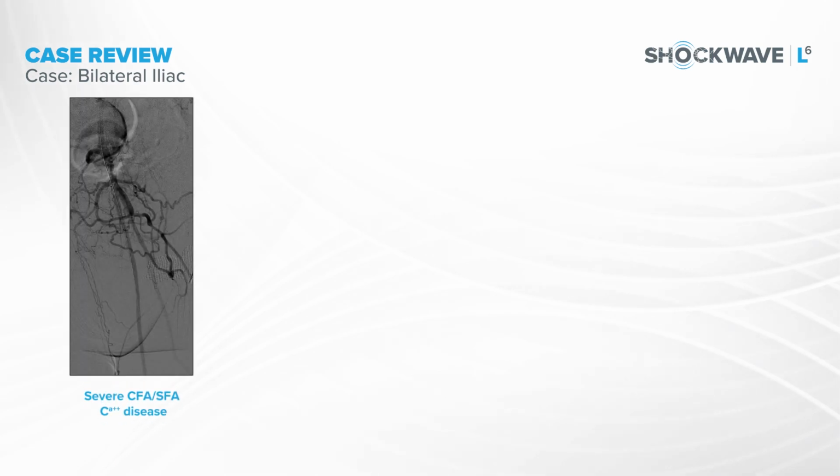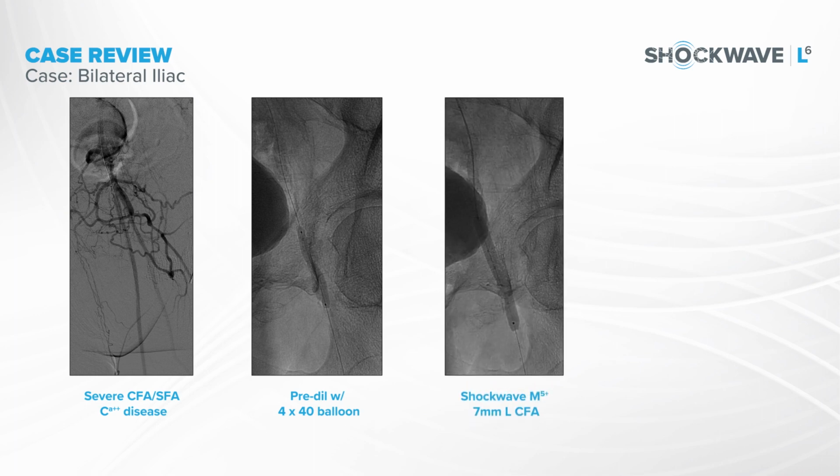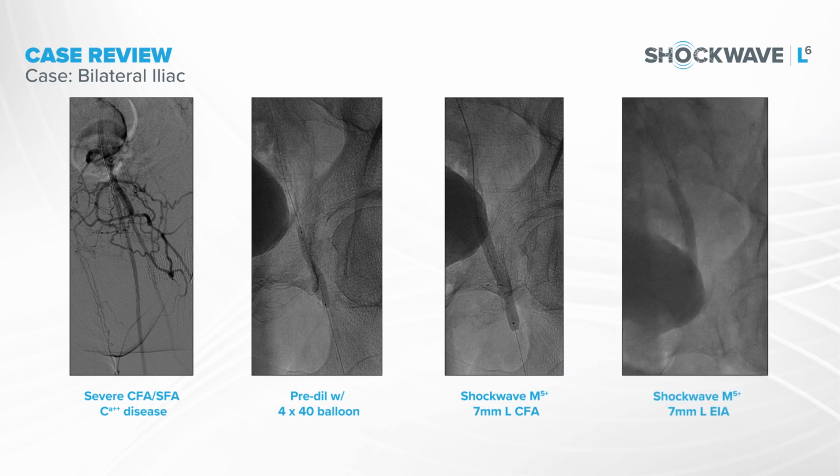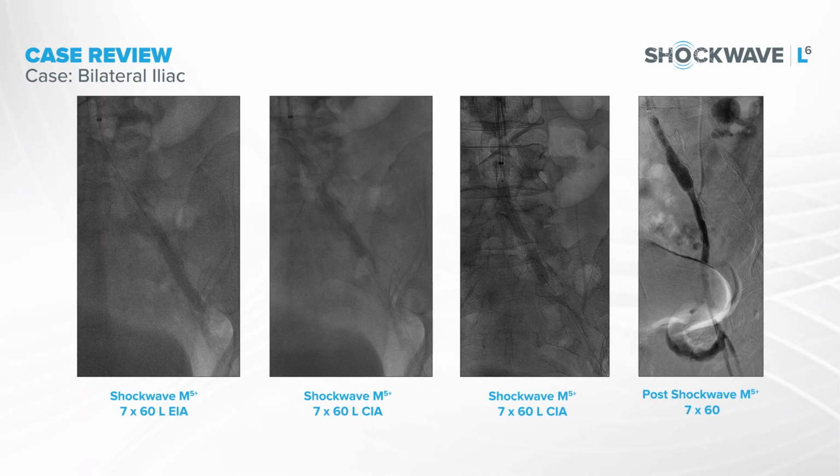So we knew this was going to be a tough case, but fortunately, with our access from above, we were able to successfully deliver a 014 wire into the SFA. This was followed by predilatation of that dense common femoral stenosis with a 4 millimeter balloon. Then definitive therapy was with a 7 millimeter by 60 millimeter intravascular lithotripsy balloon. We used that balloon to traverse the external iliac artery and then further up into the common iliac as well.